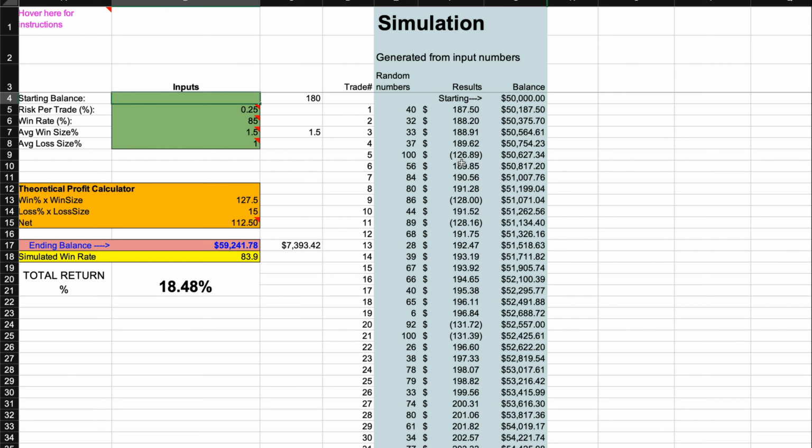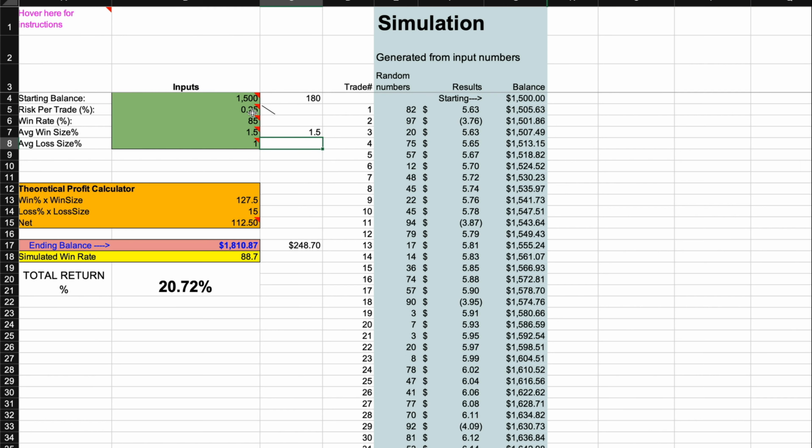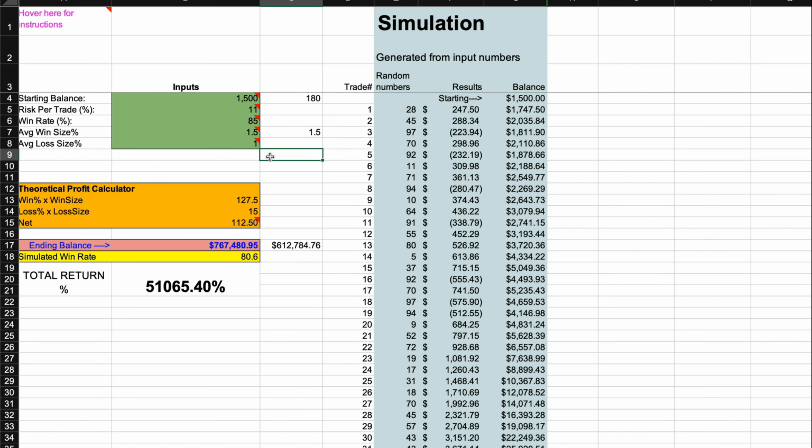What did we do on the second ratio? We did 150, right? You have 150, 1500. So we did 1500 on the second example. As your skill set improves, you don't have to trade 5%. You can have a grow it or blow it style and say, hey, I'm going to really see what's possible. You can say, hey, my accuracy is good, I'm going to do 7%.